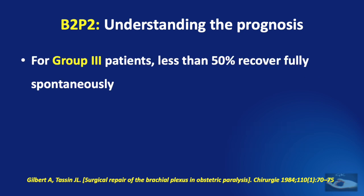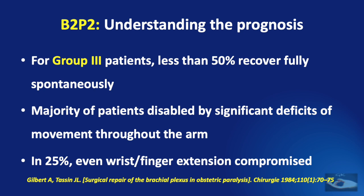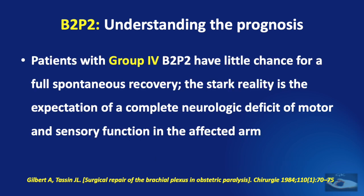For group 3 patients, less than 50% recover fully, spontaneously. The majority of these patients are disabled by significant deficits of movement throughout the arm. And in about 25% of these patients, even the wrist and finger extension was compromised. Patients with group 4 B2P2 have little chance, if any, for a full spontaneous recovery. The usual finding is a complete neurologic deficit of motor and sensory function in the affected arm.